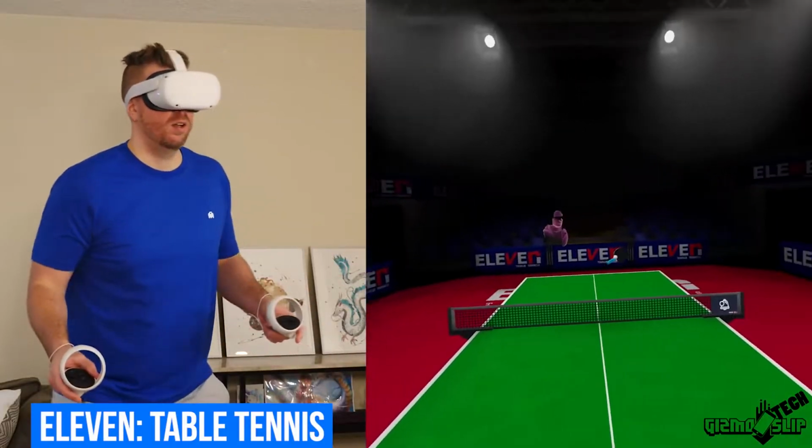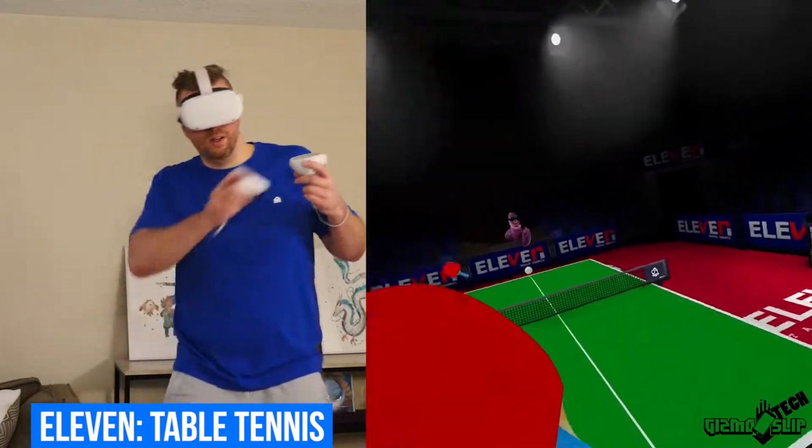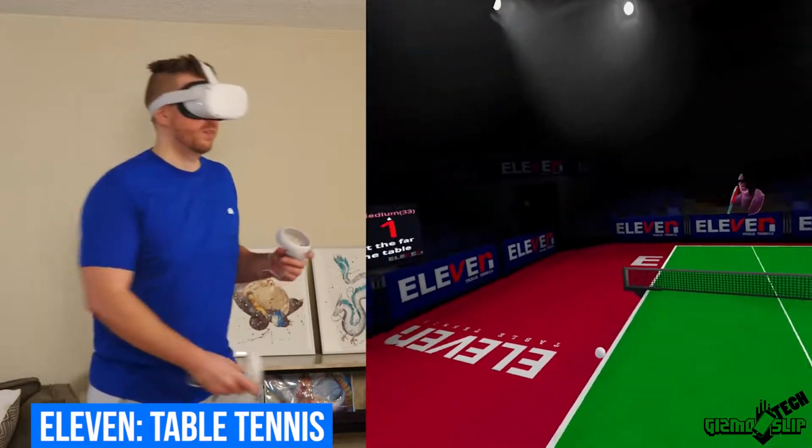Number 3, we've got 11 table tennis. I'm a huge fan of table tennis in real life. I used to play every single day at my old job. My manager and I would just go crazy playing ping pong. One of us probably should have been working a little bit more, but it was great. It was awesome. It was a great bonding time, and it was super fun.